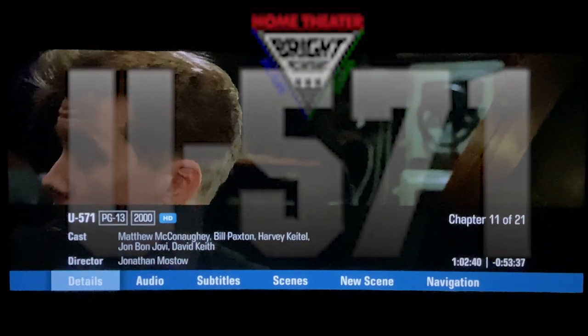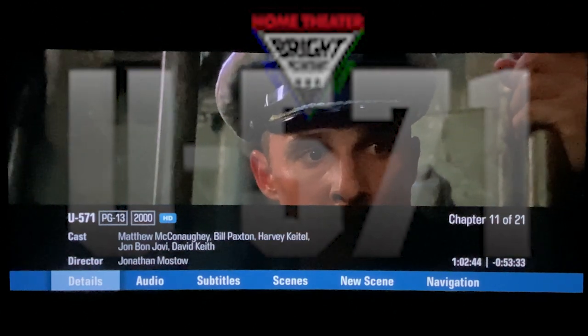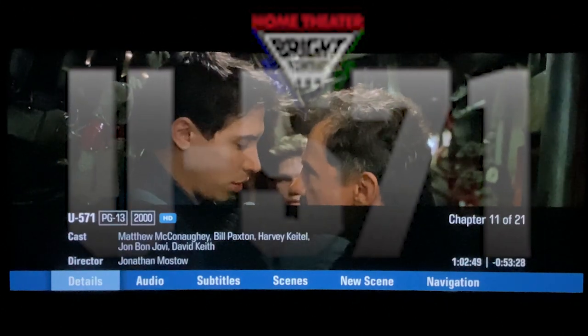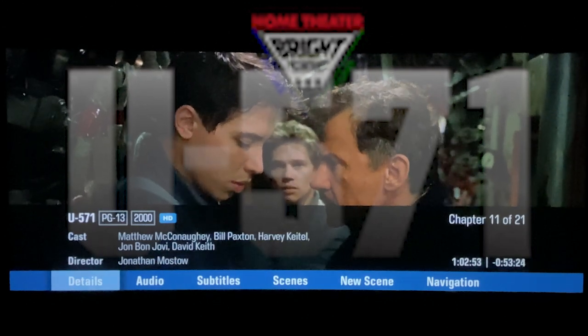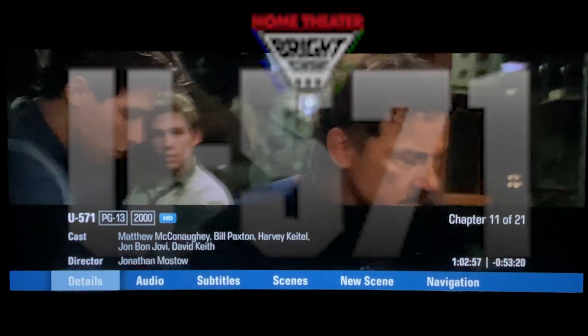Harvey Keitel's on the screen. Now his voice is over on the left side of the room. Really cool. When they go on the tight shot of Matthew McConaughey, you can hear Harvey Keitel appropriately on the left side of your room. Really cool pan there. Jump pan, I guess, is what you'd call that.